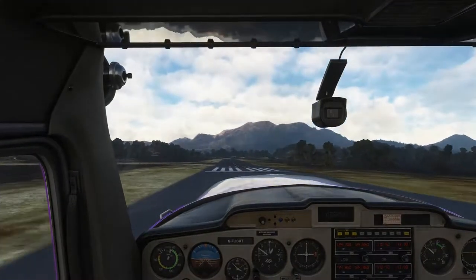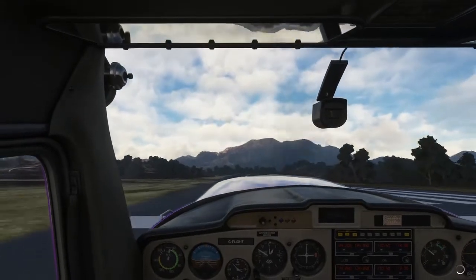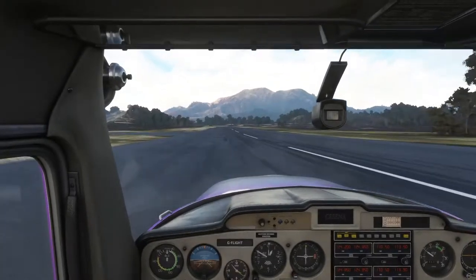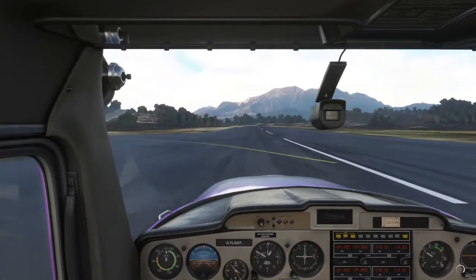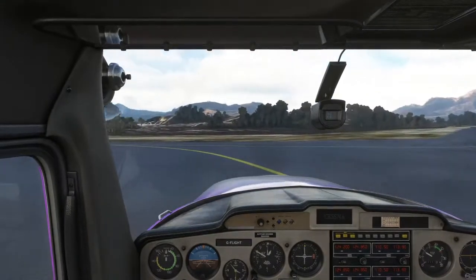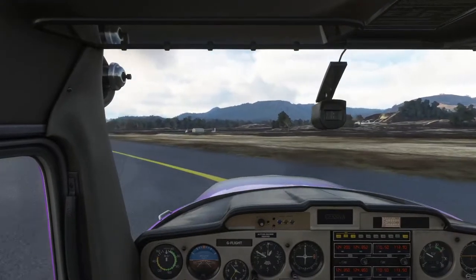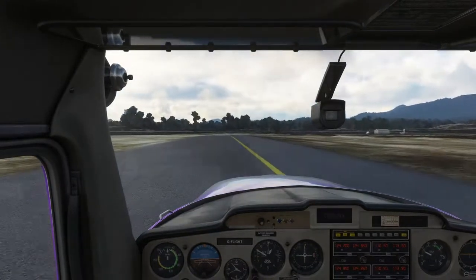Touchdown, just over the line. And there we go. We are down, people. Nice short landing. How was that? That was a great short landing. Welcome to Queenstown Airport, Tasmania, Australia.